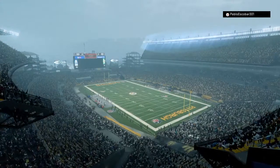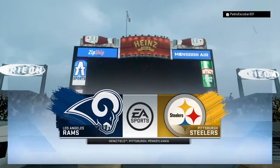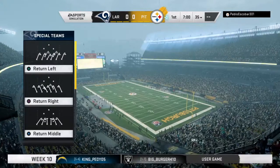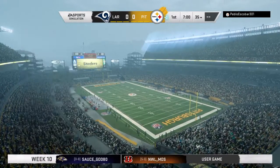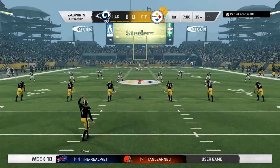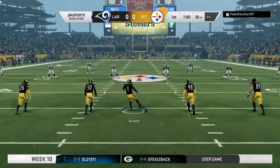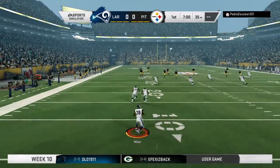We are just across the Allegheny River from downtown Pittsburgh at rain-soaked Heinz Field in the Steel City. This was the scene just a few moments ago as the Pittsburgh faithful were fired up by the hometown Steelers taking the field. They're all set as they'll match up with the Los Angeles Rams. The shadows are starting to get a bit longer. Week 10 of the NFL season is here, and we're underway on EA Sports.